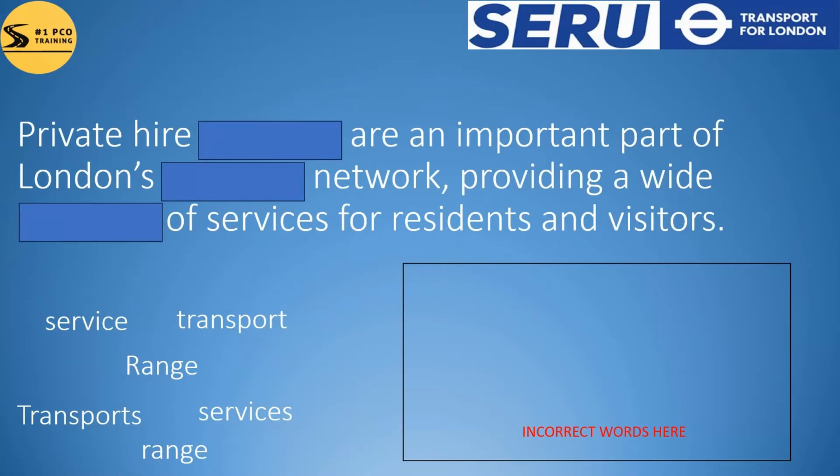okay? So private hire, service, or is it services? So private hire services with an S, because it's more than one service. Private hire services are an important part of London's network. So what would be in there? Transports. Which transport? Because there's a capital T and you cannot have a capital letter in the middle of a sentence, right? So it's the lowercase transports.